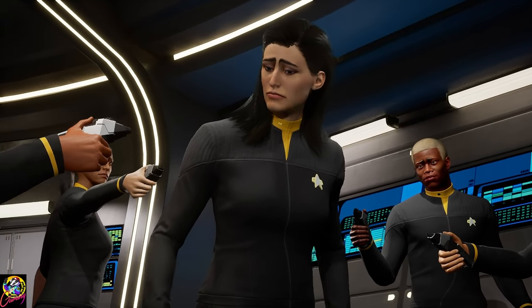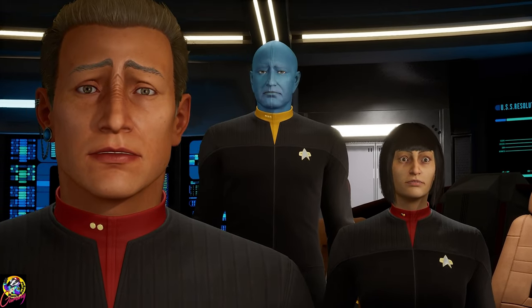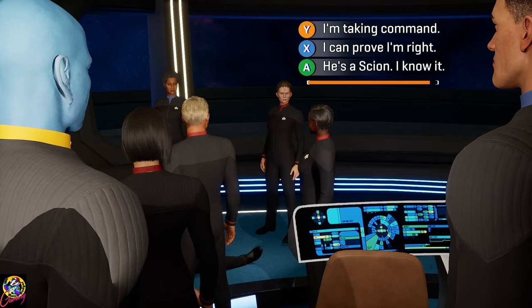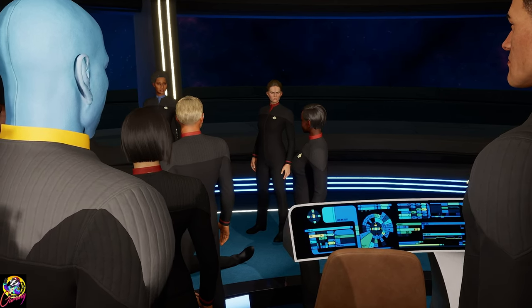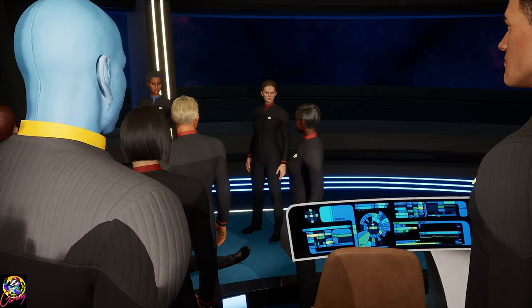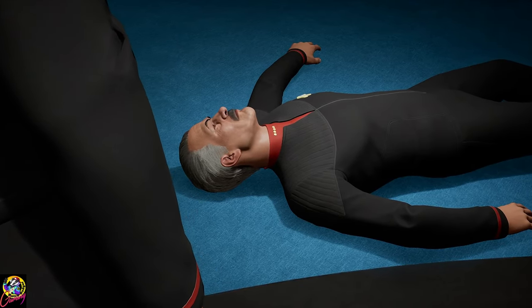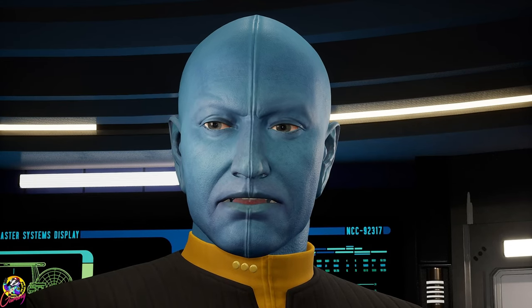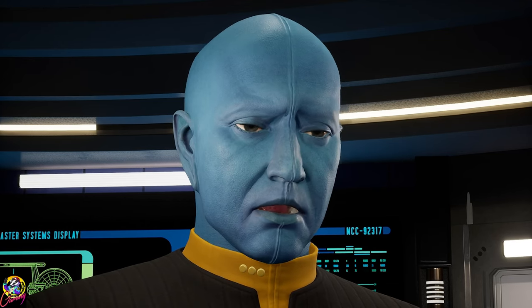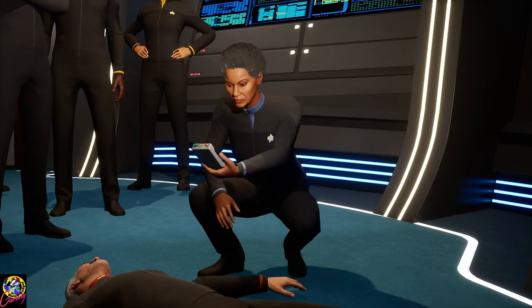Wait! Stand down! That's an order! What is the meaning of this? Everyone hold until we get answers. This cannot happen on the bridge of a Federation starship. He's not Captain Solano any longer. We have a duty and responsibility to relieve him of command. If you're wrong, there's no coming back from this. I'm going to settle this once and for all.